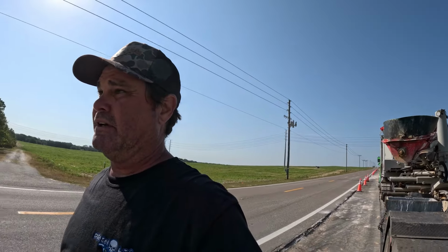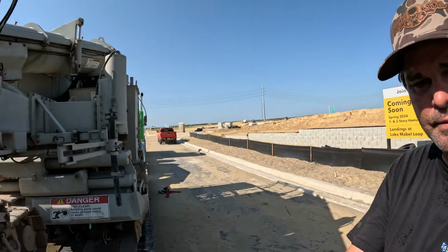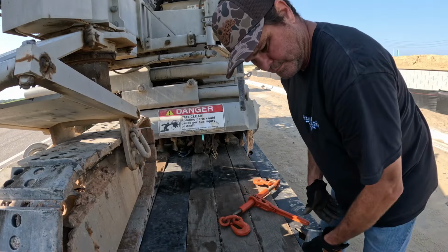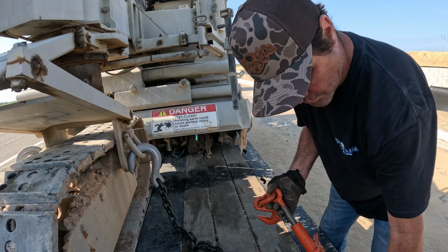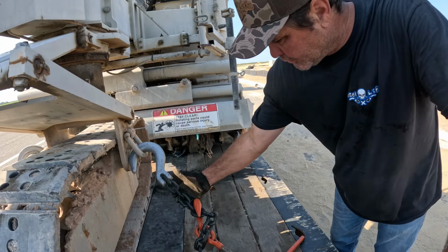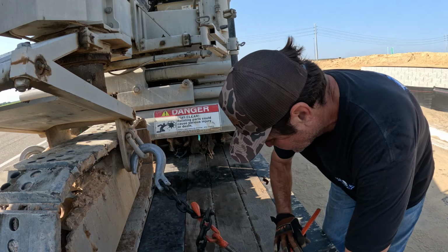I did use these big hooks on this machine the other day to get it here, I believe. I just now remember that. I had one of them come loose on me. Shoot, with this machine I can get away with a chain.